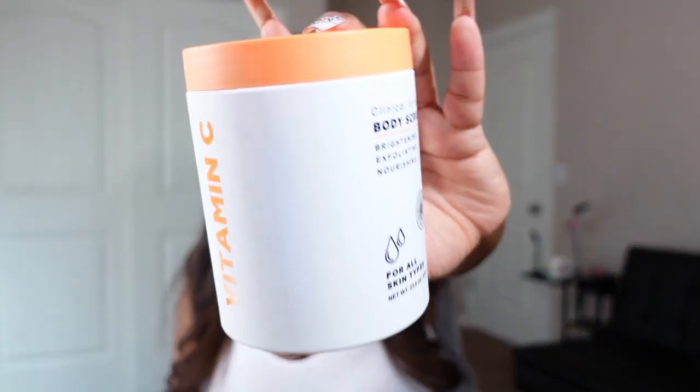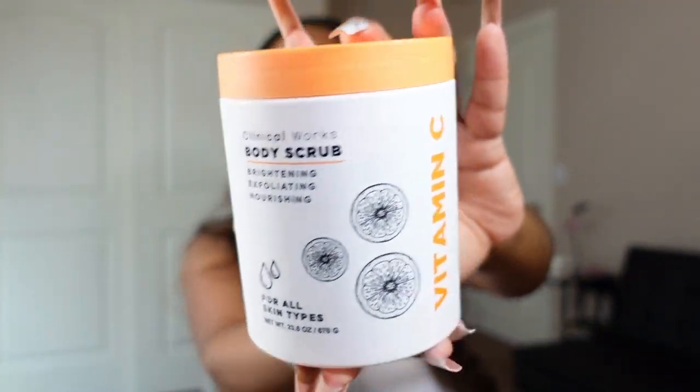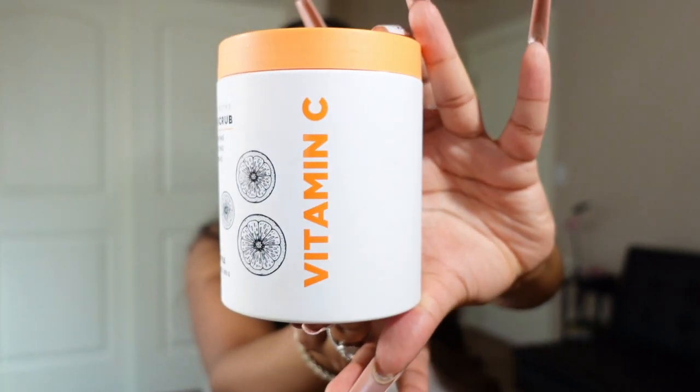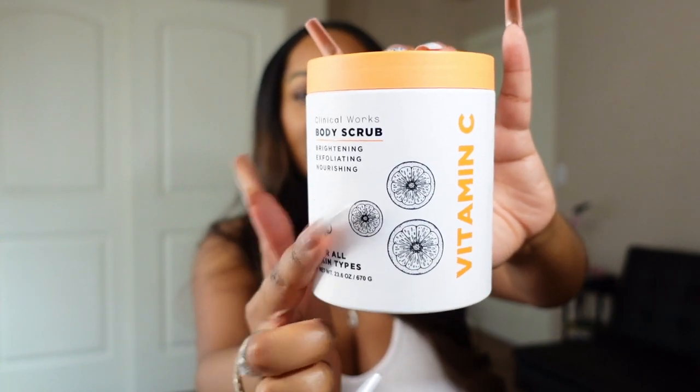I love everything about it. I love the smell. I was not expecting to like this body scrub. I almost want to call it a body wash, but I was not expecting to like this as much as I did. So like I said, if you see this out and about at your local TJ Maxx, Marshall's, Ross, make sure you guys pick this up. I will try my best to find a link if they have one, but if you see this, pick this up. They do have different scents with this brand.